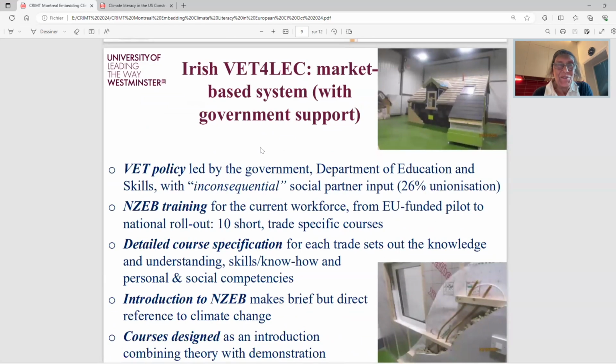This is again a rather different system, the Irish vocational education system for low energy construction, which is, like the British system, a market-based system, but perhaps unlike the British system, has much more support from government. And vocational education policy is led by the government, by the Department of Education, with social partner input, although the unionisation rate is relatively low at 26% for construction. And NZEB training is carried out for the current workforce from an EU-funded pilot, which was carried out under the Build Up Skills Initiative, and it has now been rolled out very successfully.